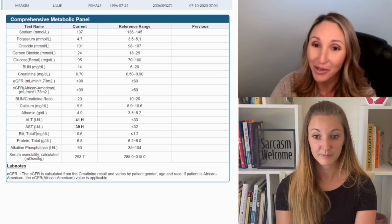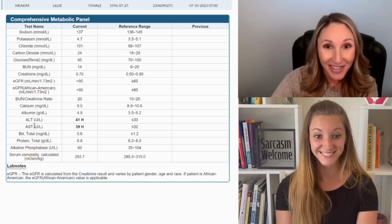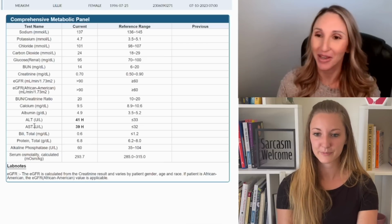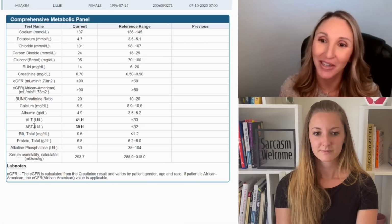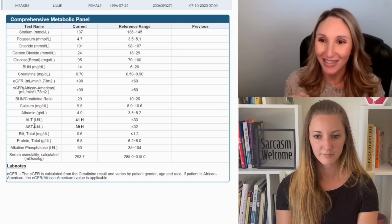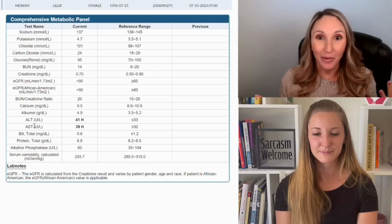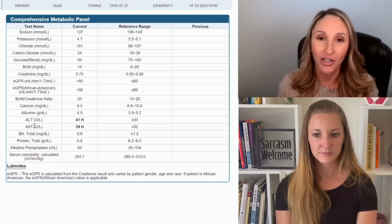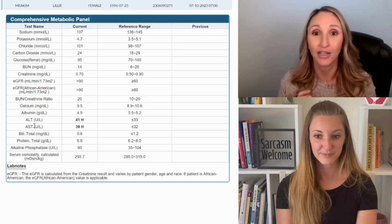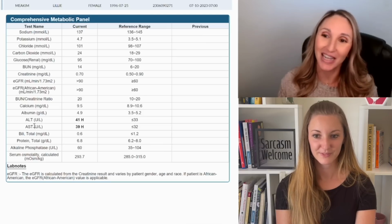And then we get to these fun ones right here that had slight elevations that I'm actually not concerned about at all. Before we even talk about that, I'll tell you why I'm not necessarily concerned. ALT and AST are your liver enzymes. Now they're elevated, right? And people think, oh my gosh, an elevated liver enzyme. Do I have liver disease? Is my liver failing? You don't drink, so what's happening here?